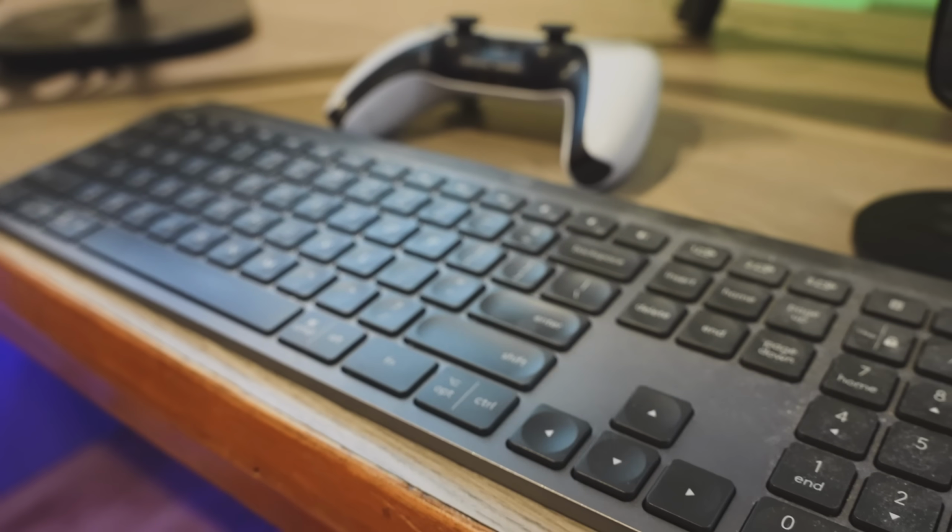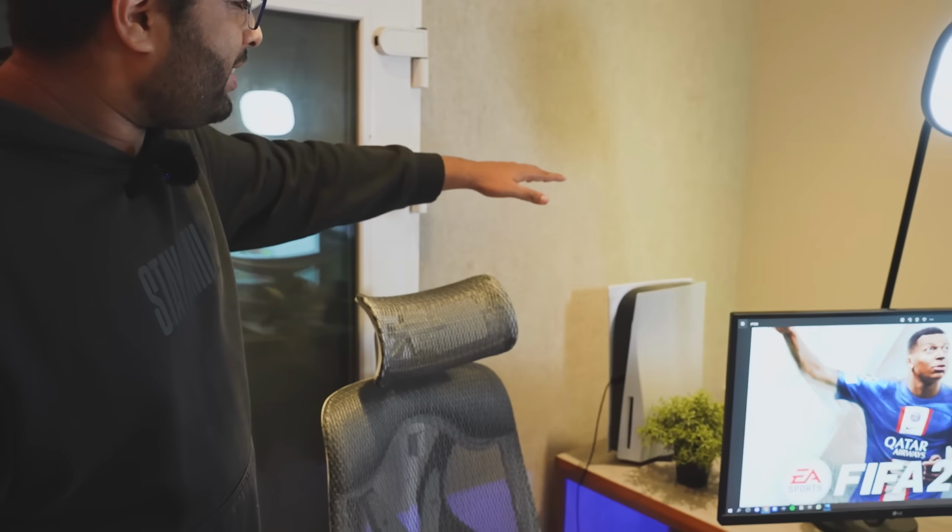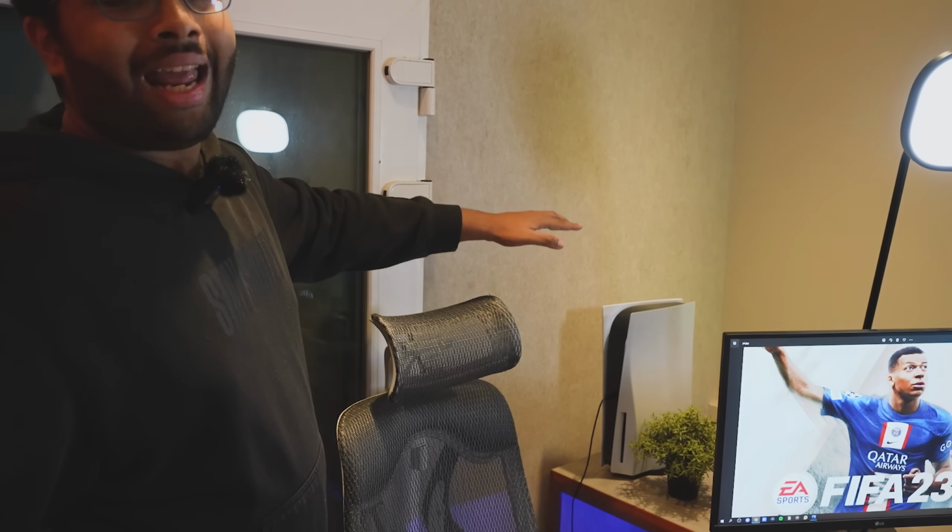We've got some PS5 controllers. By the way, my PS5 is like tucked in here, and it sits there nicely. This is the superior next-gen console in my opinion. Sorry, Xbox fans. I have an Xbox as well, but the PS5 is just better.